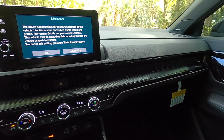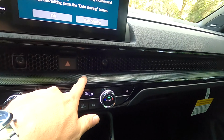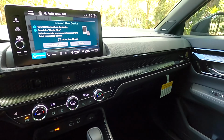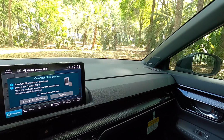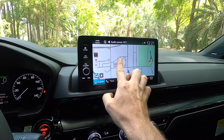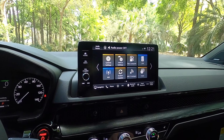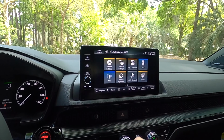Starting off with the dash in gloss black, and you'll get that aluminum look that runs into the seamless air vents. Very clean pattern, minimalistic look, Bose upgraded sound system, 9-inch touchscreen with navigation, and a volume knob. We have the pinch and the swipe. Click the home button, Apple CarPlay, Android Auto, Sirius XM, AM, FM, streaming Bluetooth audio, Wi-Fi hotspot, Honda Link.